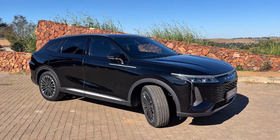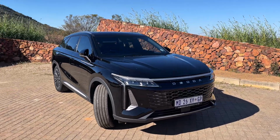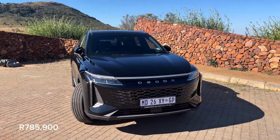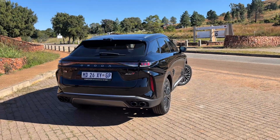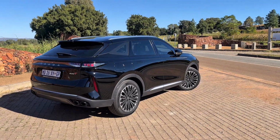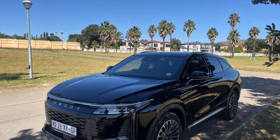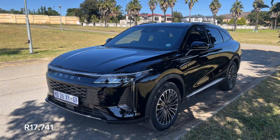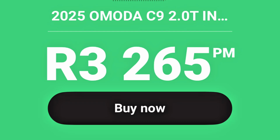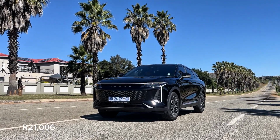So, what's the damage? When you buy a brand new 2025 Omoda C9 2-liter turbo Inspire, expect to pay a price of 785,900 Rand. If you finance that over 72 months at an interest rate of 11% with no deposit and no balloon payments, expect your monthly installments to be around 14,959 Rand. Add 2 full tanks of petrol and your monthly cost should come up to around 17,741 Rand. I used my information to get an insurance quote from Naked, and the monthly premiums came up to 3,265 Rand. Add all of these costs together and your monthly cost of ownership should come up to around 21,006 Rand.